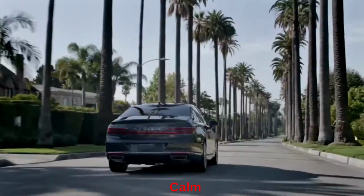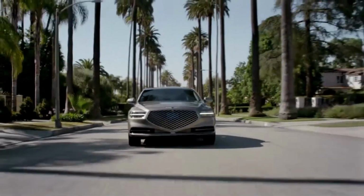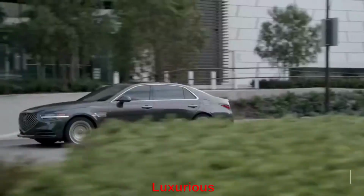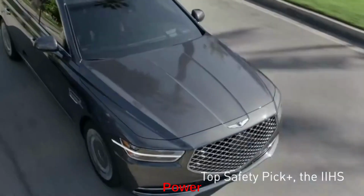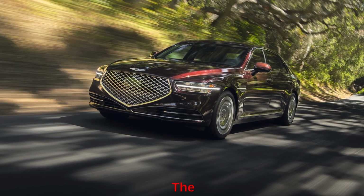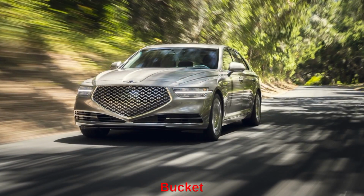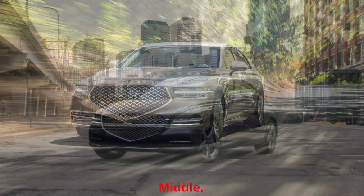He is collected and calm, almost to a fault. Even in sport mode he carefully turns his occupants without enthusiasm. The luxurious interior of the G90 offers front passengers 18 or 16-way power seats with heating, cooling and massage functions. It's almost the same recipe in the back, where the heated bucket seat can be converted to electric. They leave little room for a third passenger in the middle.